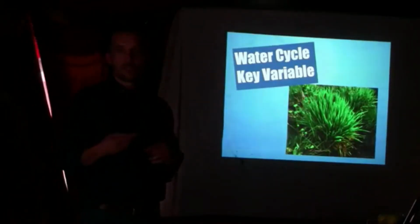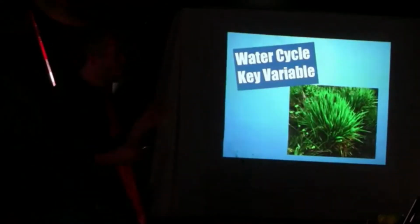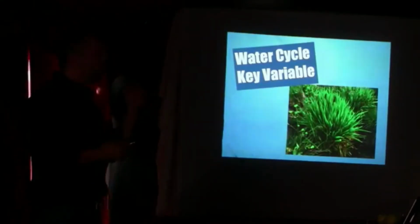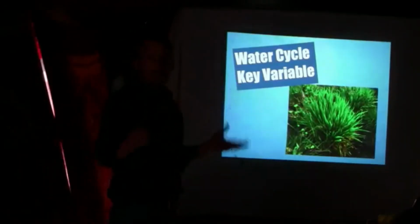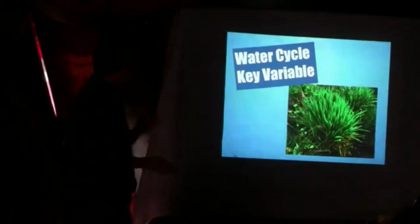And so that's what I'm partly talking about today in water and transformation in dryland systems: how critical and what an integrating and transforming driver of those systems the water cycle is. If you can get that water cycle working, most of the other parts of the system are going to come into where you want them to be. That's a key variable.